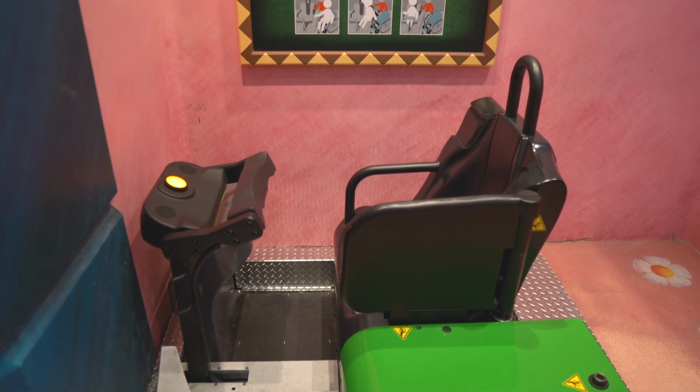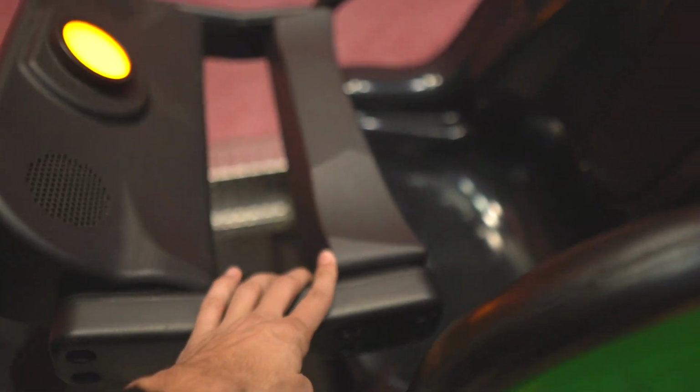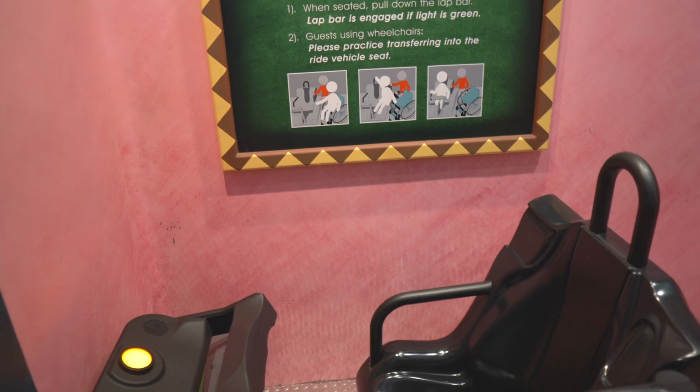We're gonna go into the single rider line right now, see how long that takes compared to the regular queue, but here's kind of an idea of the test seat. I wanted to show you guys how far you need to go, right about there, till it's green. So you have about that much room. It's a little bit more accommodating than Secret Life of Pets, I'd say.